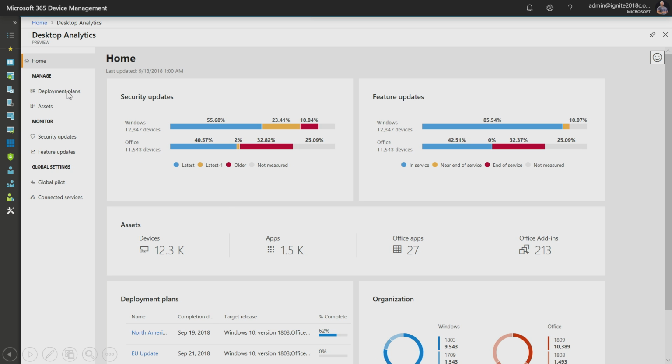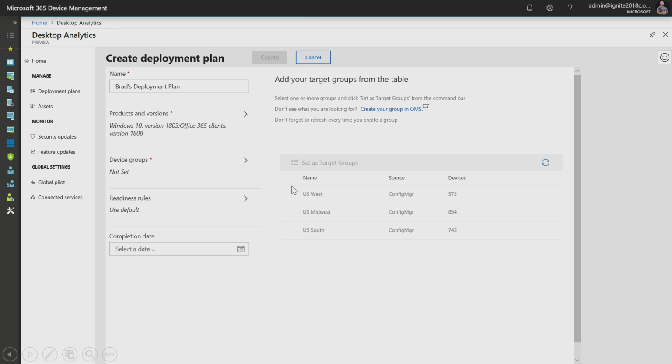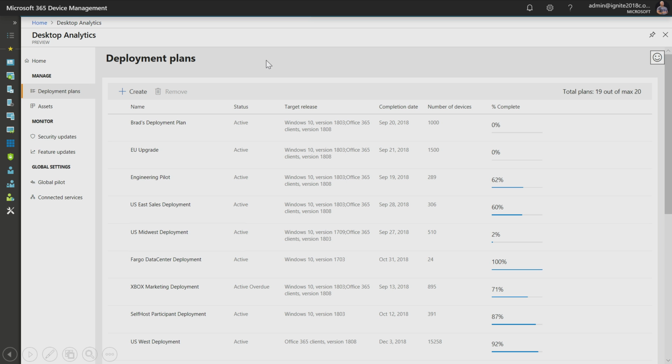The first thing I'm going to do, the way you use this, is you build deployment groups. I'm going to build a deployment group to deploy the latest version of Office and Windows. We highly recommend that you stay current with Windows 10 and Office Pro Plus, so I'm going to deploy those together. You then select the groups that you want to target this policy to in order to understand the estate. In this case, I'm going to look at US West, set that as the target group and create it. It would take a day or two to look at all the information and make sure that we understand all the apps, all the devices, all the drivers.